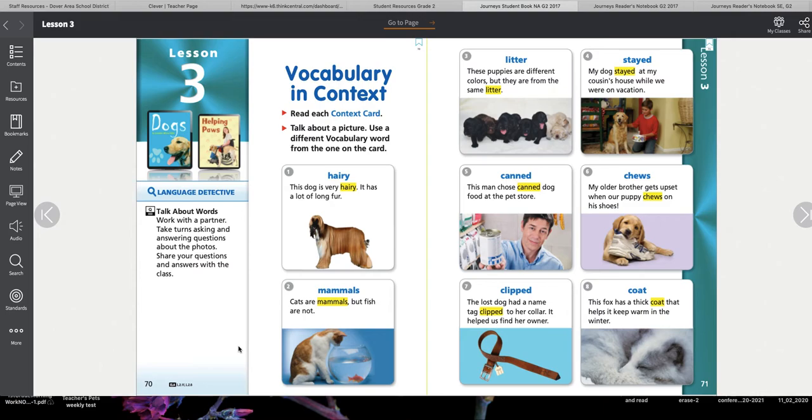Wait, so you're saying stay? Yep. If somebody's leaving their pet there and then they come back. You could leave your pet at somebody's house. Your pet could stay, visit somebody else for a little while, and then you would come back and pick them up, like a doggy daycare or something.